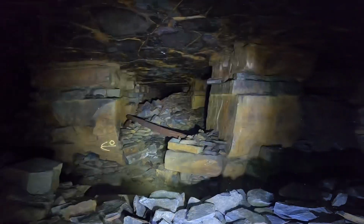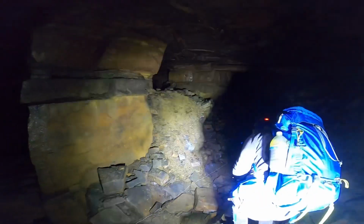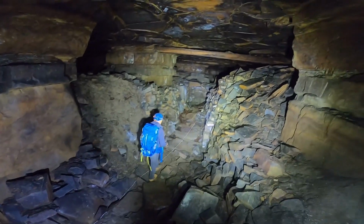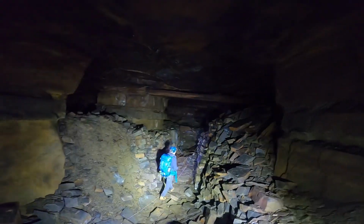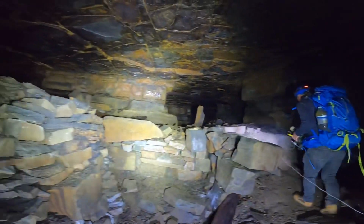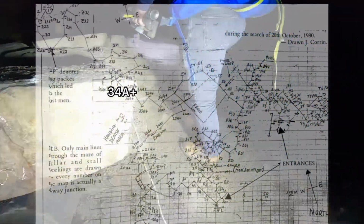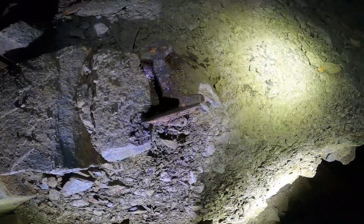Right, so the line follows, which is good, because we say we are following the line. Yeah. So no need for extra markers here. Okay. We follow the line. And look at that, 34A plus there, I can see. So the string is taking us on the right tracks. We're on 34A plus, and this white string obviously is following the right tracks as well, which is what we want. A little bit of a rail stock there.